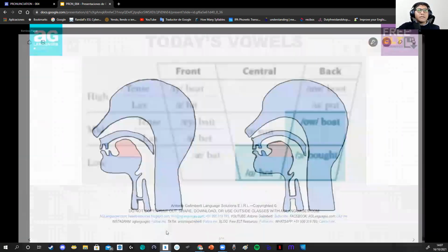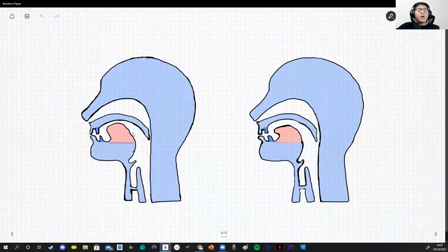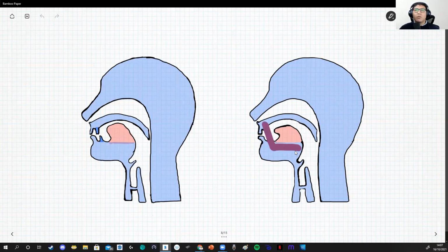Let me know if you can see this. Can you see this drawing? Okay. So this O happened here in the back, okay? Again, our vowel quadrilateral is supposed to be here. Let me see if I can do something interesting here. So we have that vowel quadrilateral here.